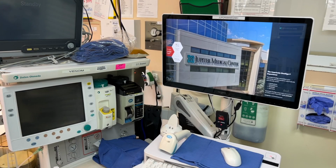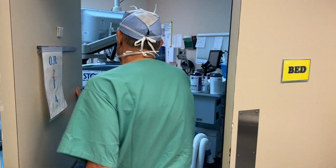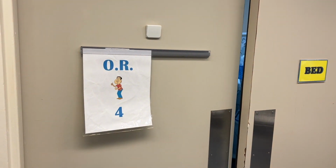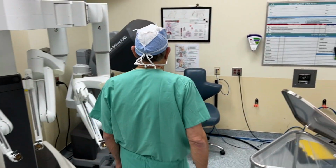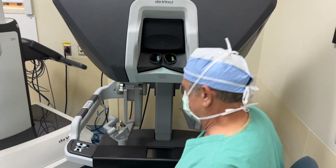We're at Jupiter Medical Center in Jupiter, Florida today. We're in the operating room. We're walking into operating room 4. It's one of our operating rooms that has the DaVinci Xi system that we use for robotic surgery. And here we are sitting down at the console.